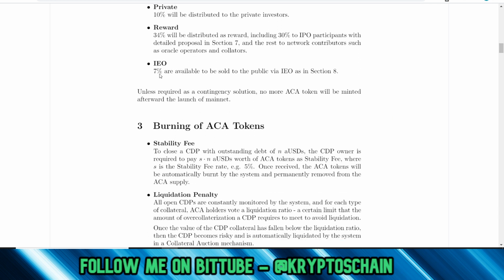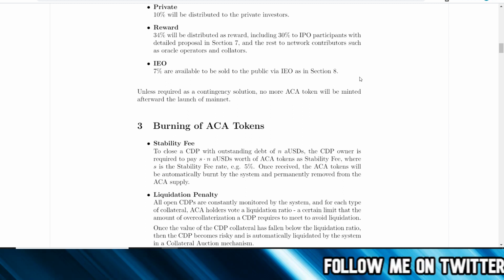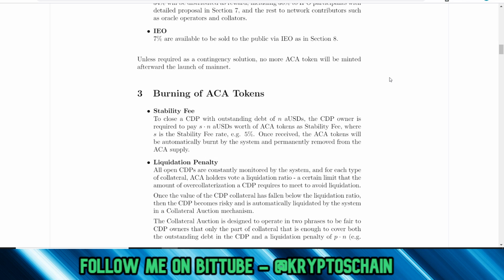IEO, initial exchange offering, is 7%. They're going to be available after the IPO. We don't know on which exchange, and I see people asking over and over again. Again, we don't have that information. As you can see, we can only go by what we have in this white paper for now, until the team release the information officially.